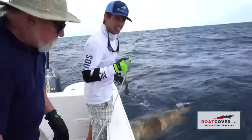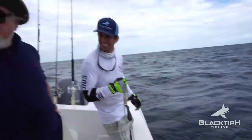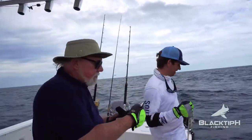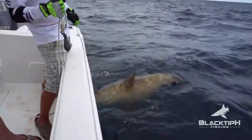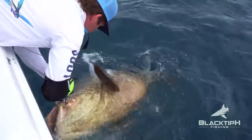Let him go. That Goliath fought so hard. That's a big fish, man. Isn't that powerful? Wow, unbelievable. Woo! All right, let's let this fish go. Wow.